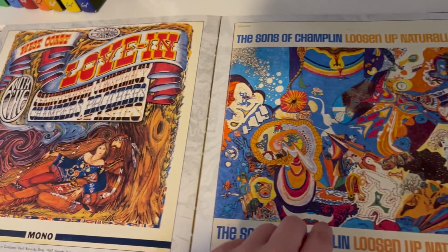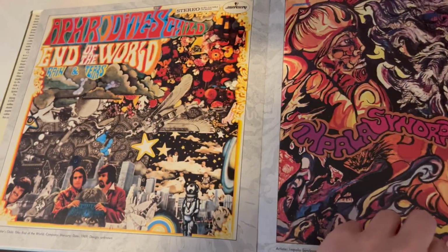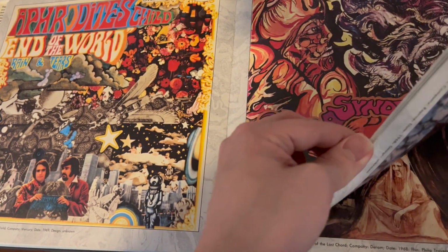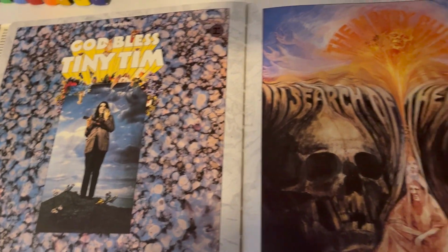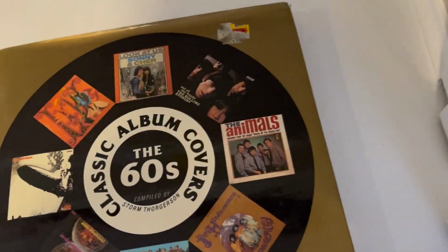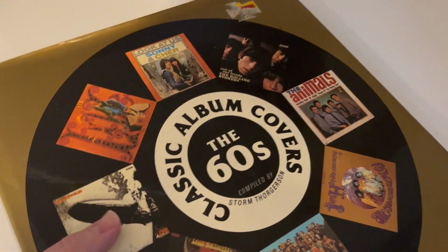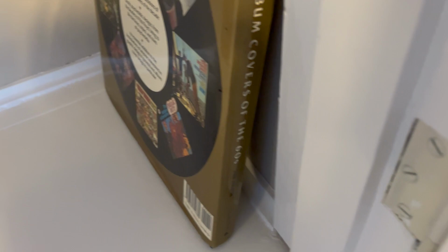If you don't have the LPs of these albums, you just get lost. These are just about the size of LPs. You could just get lost looking at this stuff. It's just exemplary. And then you got these sorts of spreads here. This was compiled by Storm Thurgeson. I want to say Storm Thurgeson was an album cover designer. Oh wow, that is such a long coffee table book. That's longer than the Spider-Verse book.